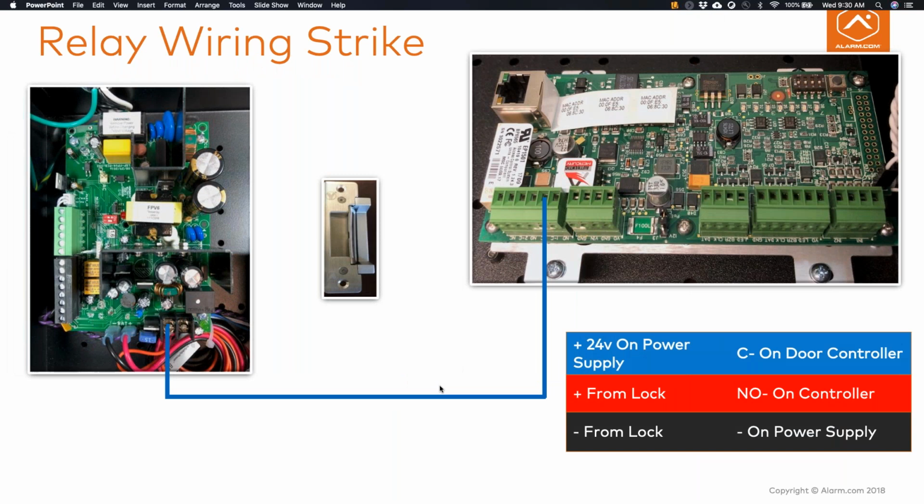This is the wiring for a strike. As I mentioned earlier, the blue wire is in place from the factory. It's pre-run. You're going to ground the strike, and we're going to connect it to the normally open side. So a strike requires power to unlock if it's set up as a normally open device.